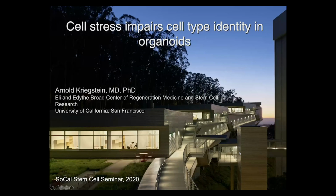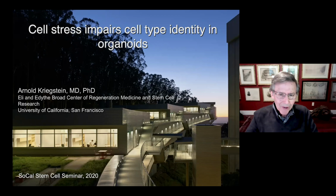just for those of you who haven't been recently to UCSF, this is the new stem cell building that we've built with CIRM, as well as quite a number of generous philanthropists. We were able to build a purpose-built stem cell research center, which is shown here, halfway up Mount Parnassus on the Parnassus campus at UCSF, with spectacular views of the Pacific Ocean. You can see the Farallon Islands on a clear day.